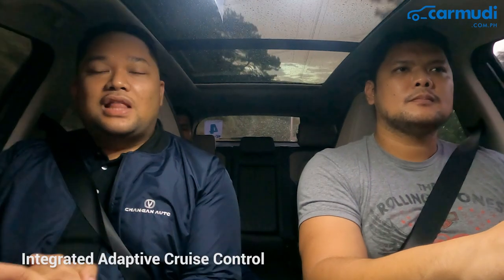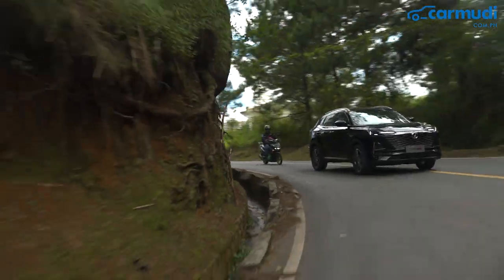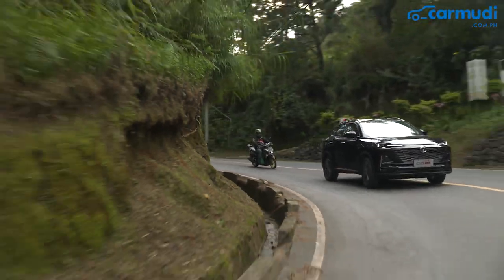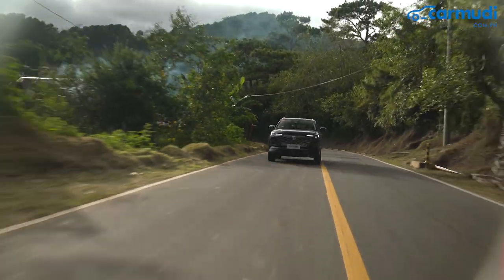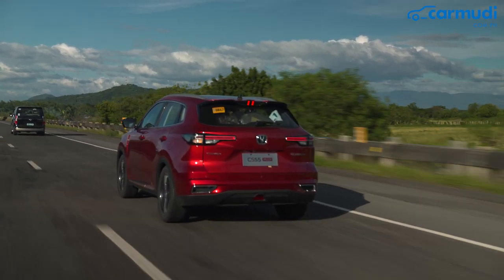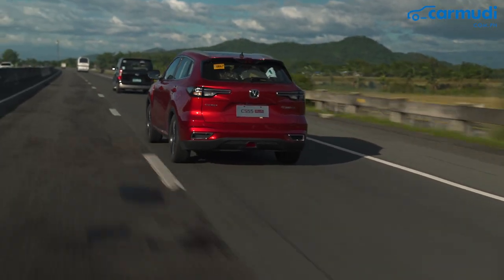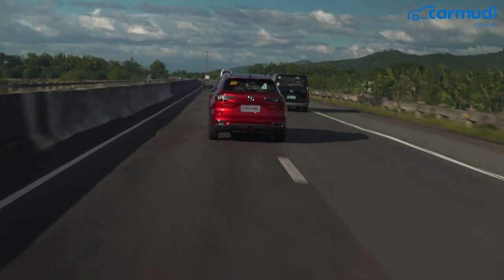But if we're going to use it for out-of-town trips, my number one favorite feature is the integrated adaptive cruise control. What it does is basically combine the lane departure warning, the lane keep assist, and the adaptive cruise control. So when it detects lanes, it will automatically maintain your vehicle within that lane, so you only need to exert minimal effort to steer the wheel. It will also adapt to the speed of the vehicle in front of you, so you no longer have to step on the brakes when the car in front of you slows down.